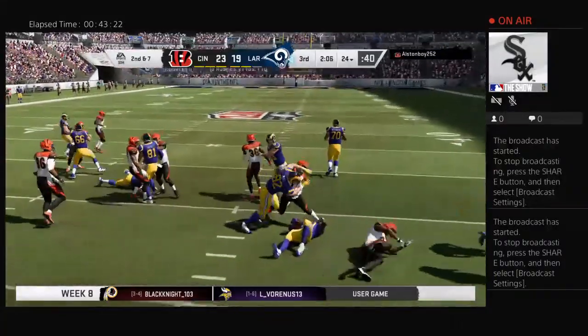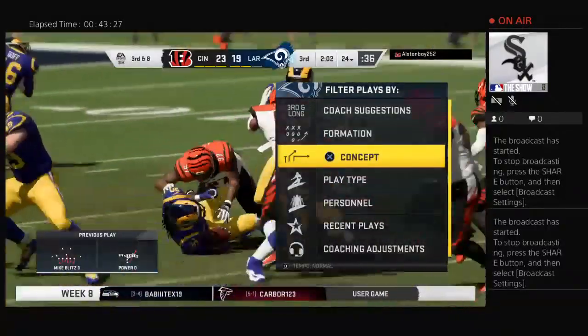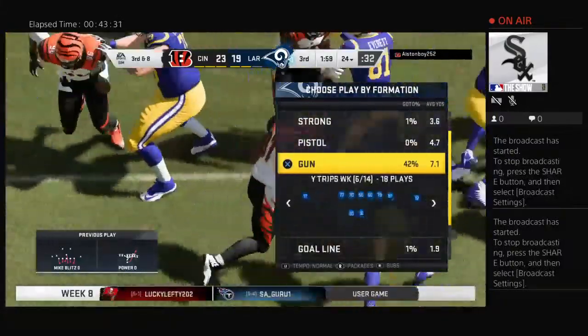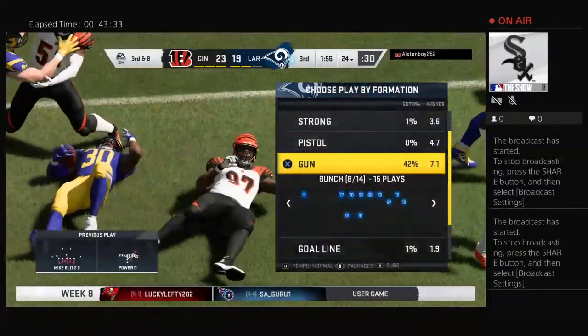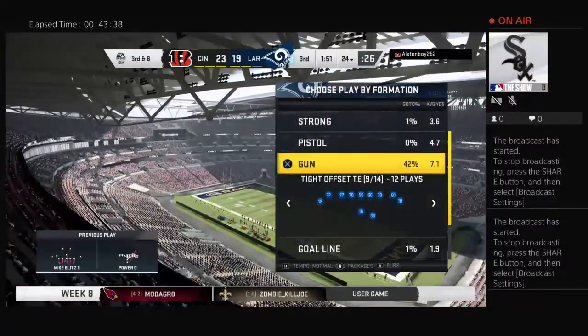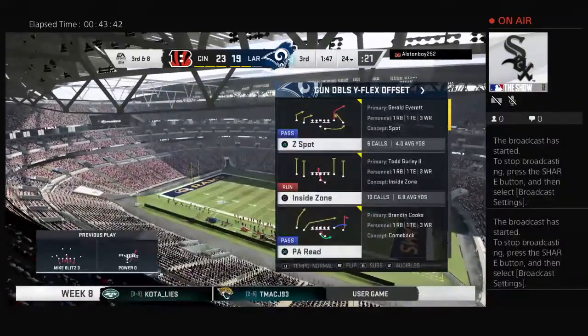Here comes carry number 10 for Gurley. And this has been a familiar sight all afternoon as they stop him behind the line. Now, they struggled to get him rolling on the ground in the first half, and that's sort of continuing here in the 3rd quarter. Yeah, but I don't think it's time to abandon the running game. I would say keep feeding the horse, and I believe he'll eventually reward them, especially as we get deeper in the game.